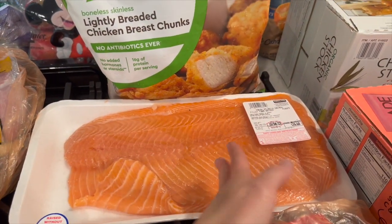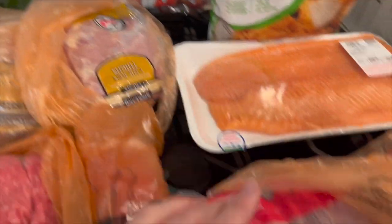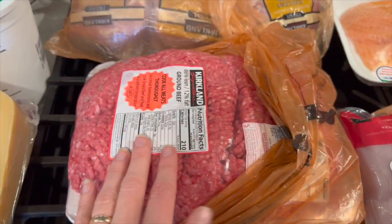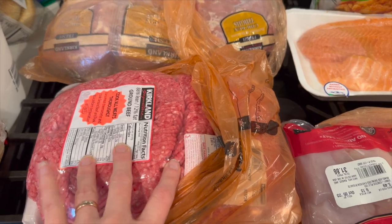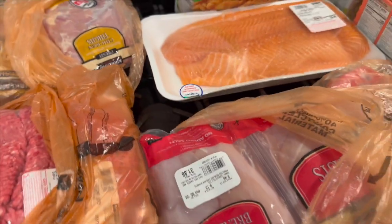Some salmon, we'll cut this in two, and we'll use it for 2 meals this month. Some chicken thighs, chicken breast, and ground beef. This ground beef will only last us this month, but these chickens will last us into next month, so I guess that's a little less painful. Okay, so that's all the groceries.